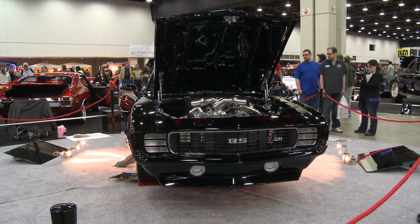I bought this car about 8-9 years ago. I actually bought it on the internet, and it was a bit of a surprise when I got it, because when it was actually delivered, it wasn't anything like what it was advertised. I'm Kevin Callahan, and this is my 1970 Pontiac GTO.